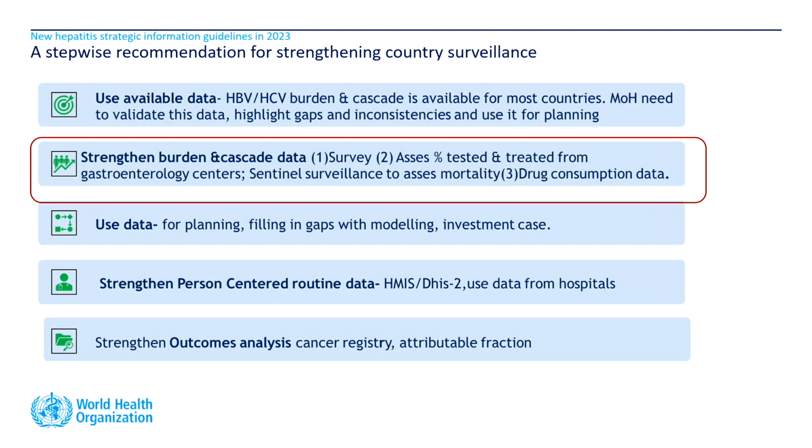So now we have a stepwise recommendation for strengthening country surveillance. At the end of the day, validation or elimination is not in a county, it's not in a province, it's got to be the whole country. Currently, we're in discussion with the UK because the pilot was done in England, yet there are other nations in the UK, so the UK has to come as a country for validation. Therefore, we need data from all parts of a country.